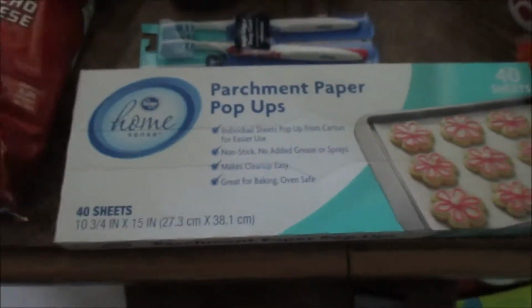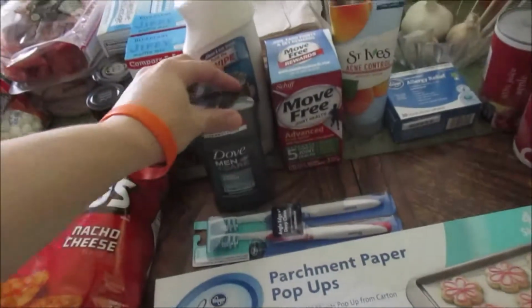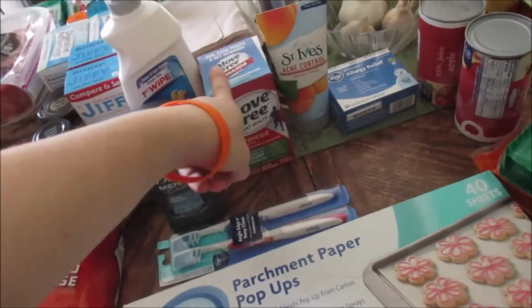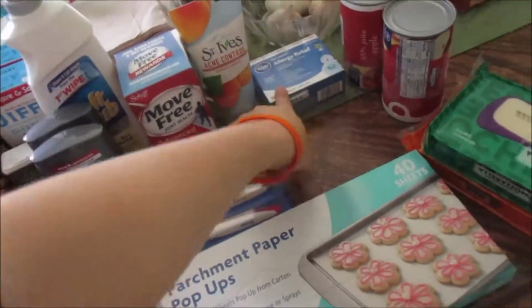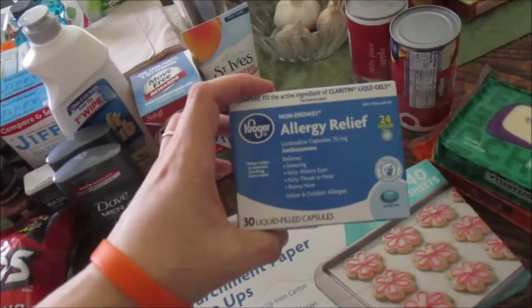Got some parchment paper, toothbrushes for Nick, a deodorant for Nick. There's glucosamine for Nick as well, and then his face scrub. We got his allergy medicine.